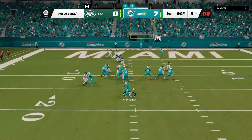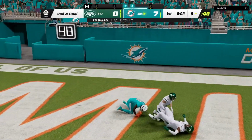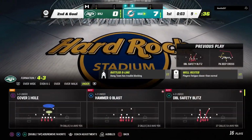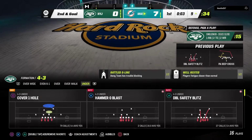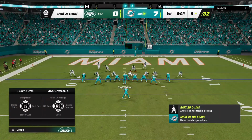Now a play fake. Here's Tagovailoa. To the end zone, but it's incomplete. Anytime he reads man coverage, I don't think it's going to be the only time he'll try and hit that route to the outside in this game. He'll test the perimeter, but that time, they were up to the challenge.